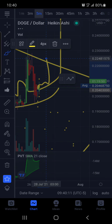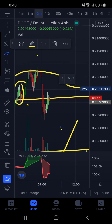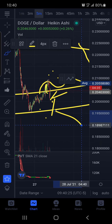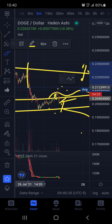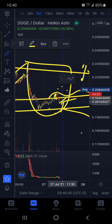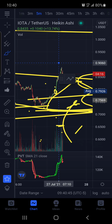We can see it more clearly, because it's retesting this support line now. But it came down to pick up some support. So we'll see if it makes this move up to the top of the head. That's what we're looking for, guys. We're trying to get it up here. If we can finish off a cup and handle, that is the pattern we are looking at. That's what IOTA did. IOTA finished this off already. IOTA went right to the top.